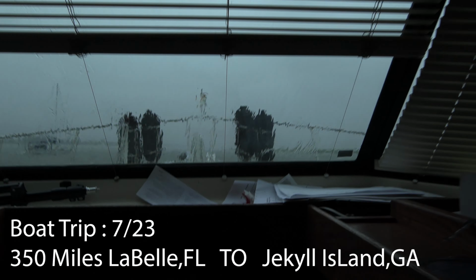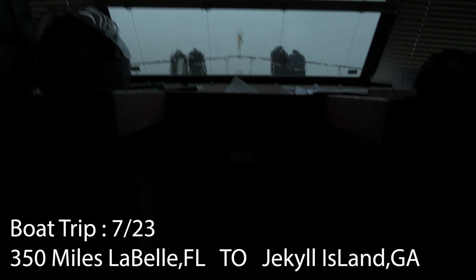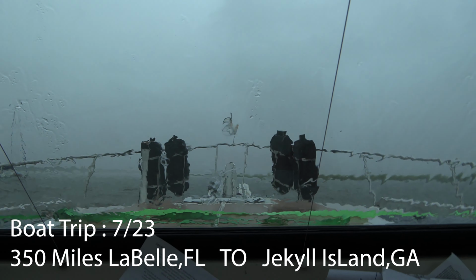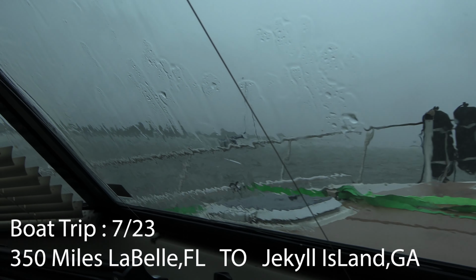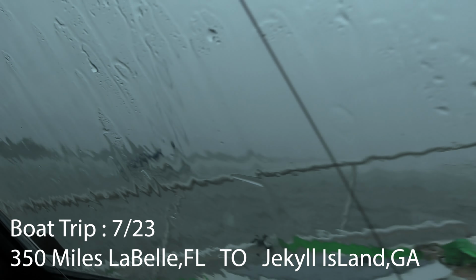I opened the window inside. I took the cover off the front windshield so I can see. This is looking forward. You can see the bow. So now in a storm, I can see what's going on around me because the boat's on anchor. You can see there's another boat right there. I seen him on his boat a minute ago.